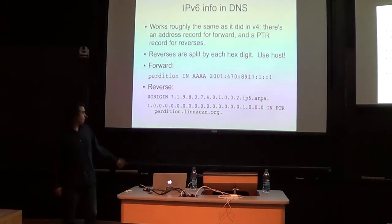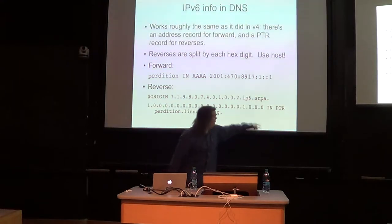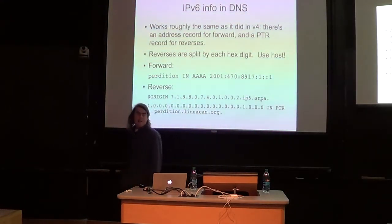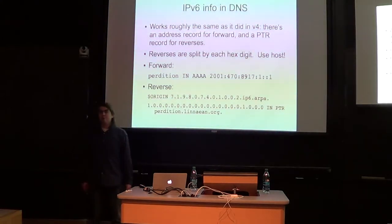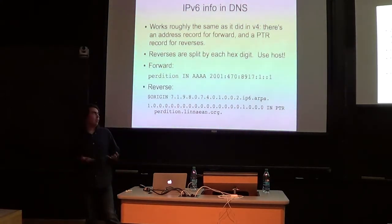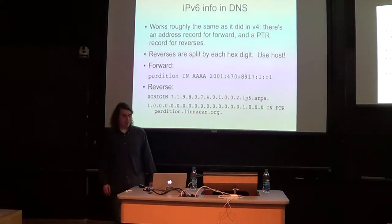One of the things I can mention as far as dealing with this ridiculous bit string is that any major DNS tool, like host for instance, or dig, if you ask it for an address forward in the obvious way, like 2001:db8::, it will spit out the reverse for you. And you can copy paste that rather than trying to type that.